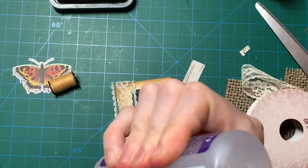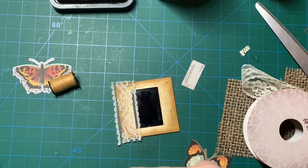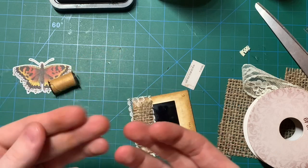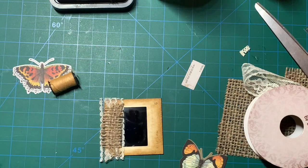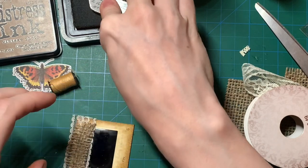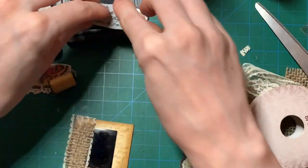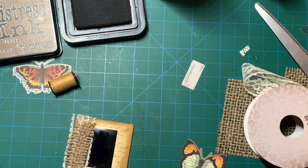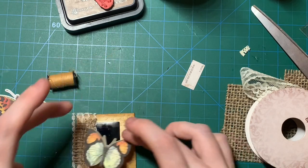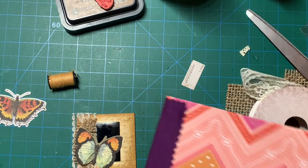Now we're going to put some of this stuff on there. Oops. Oh, I forgot my stamp. Okay. All right. So, wait, I was going to use this one. Do I want to use this one? Yes, I just need another color. Maybe I'm going to use a different butterfly, because this is just boring.